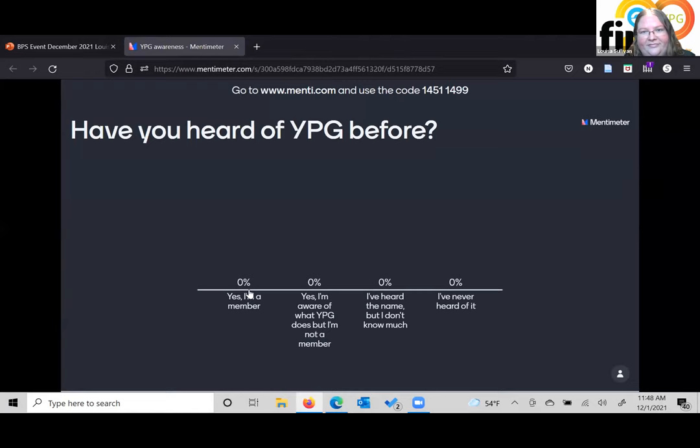Okay. And you should be able to see that code still on the screen. I can see the graph now, but not the code. So I don't know if it's worth popping the code in the chat, or they can type the number in. I guess that would be fine. Yeah, that's what I was thinking. Yeah, I meant the number. Sorry. That's okay.